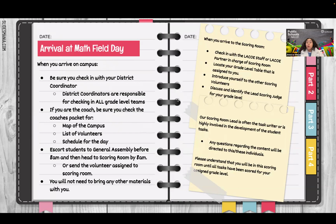And once you have your lead scorer or your lead judge at your table, then the scoring room lead is often the one that makes sure that you have the task, and they will also provide you with a rubric, and this is usually John. And so if you have any questions about the content of the task, please direct your questions to him, to the scoring room lead, which is usually John.